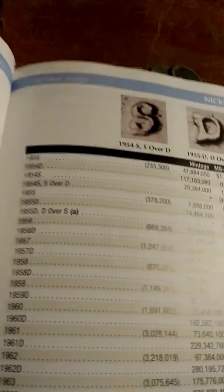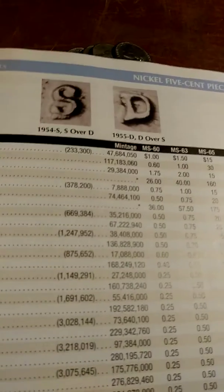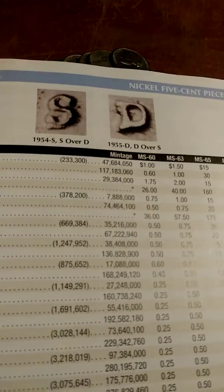Okay guys, hopefully this comes out nice and clear. It's 1955 right there. 7.8 million minted, so I would call that a semi-key. Not a bad find at all. Be back with the next find.